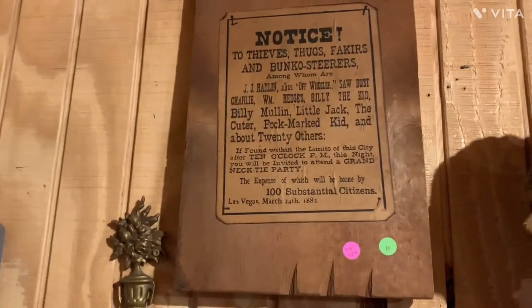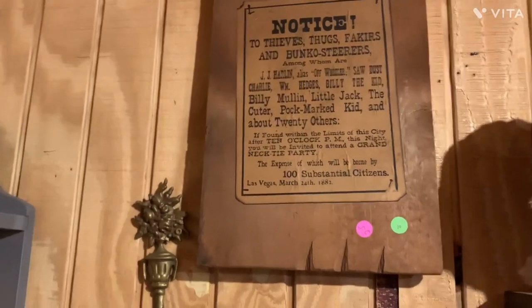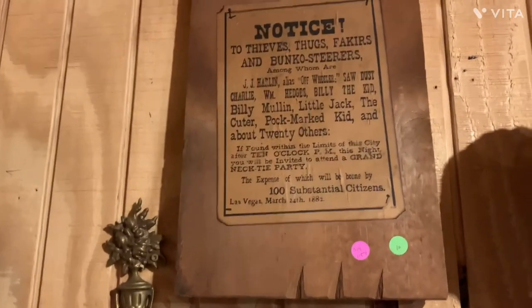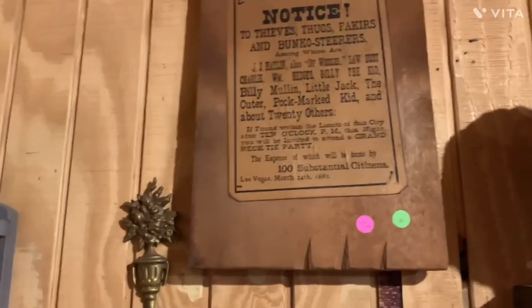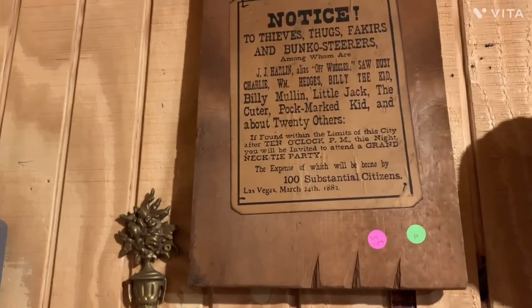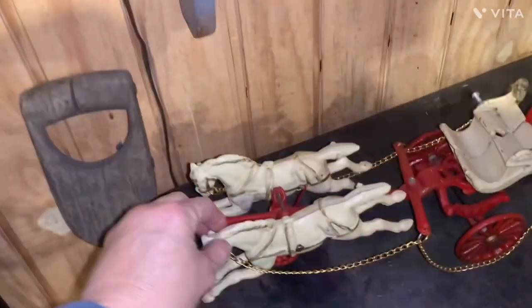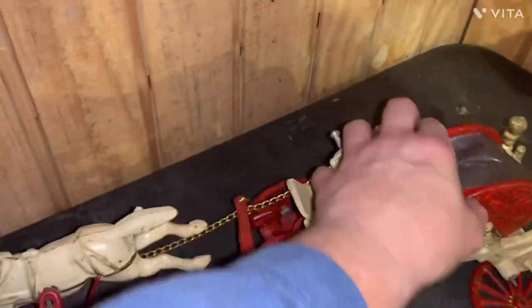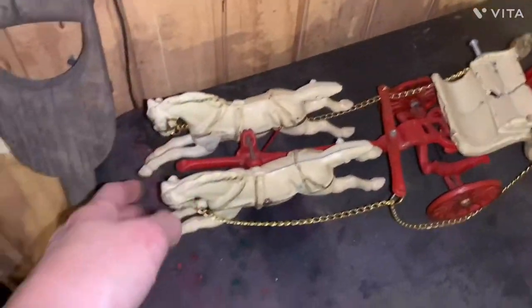If found within the limits of this city after 10 o'clock p.m. this night, you will be invited to attend a grand necktie party, the expense of which will be borne by 100 substantial citizens. Las Vegas, March 24th, 1882. Pretty cool. Stagecoach. Wonder how much that is. I don't see a price on it anywhere.